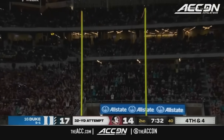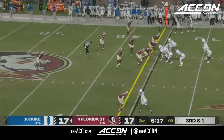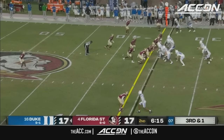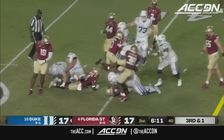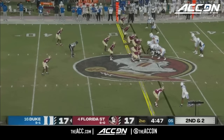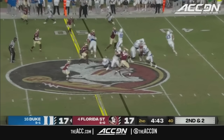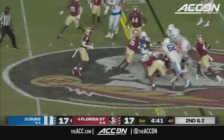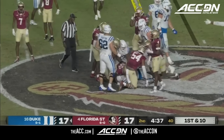You saw the analytics there. It said maybe go for it on 4th and 4. Instead, they hand it off, and plowing ahead is Moore for the first down, the 40. Play clock at 4. Turns and hands off again. Boom, Waters physical at the point of attack there. It's a first down in FSU territory.